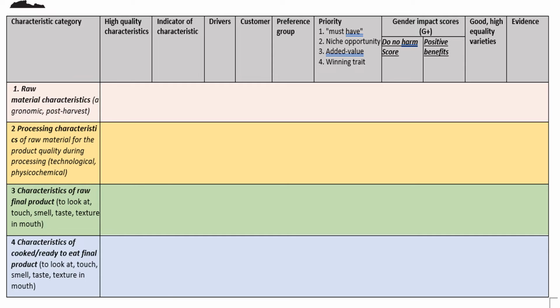So this is an example of what the template for the Work Package 1 product profile looks like. As you can see, it's split into different categories. And what you need to do is list the characteristic under the high quality characteristic column. And you can see it's divided into raw material characteristics, which include agronomic and post-harvest characteristics, and then characteristics related to processing of the raw material that are important for product quality during processing. The third category is characteristics of the raw final product. This may not be applicable to all products. And then finally, the characteristics of the cooked, ready-to-eat final product.